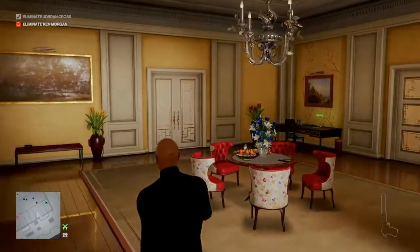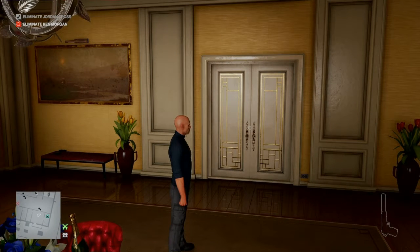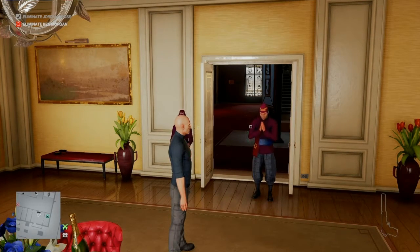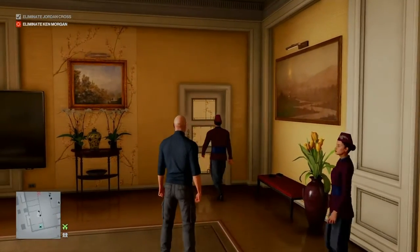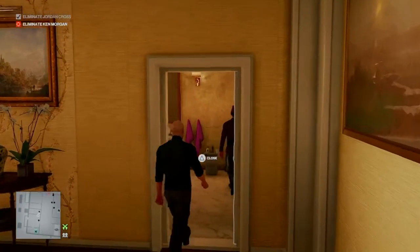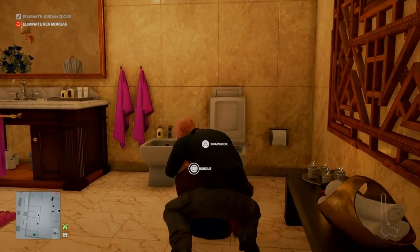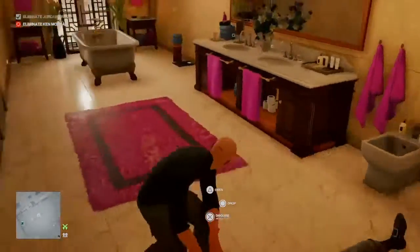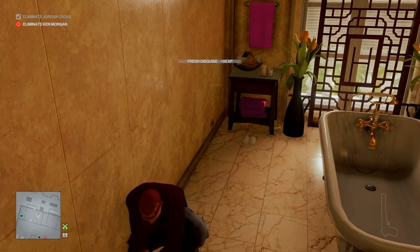So a couple of housekeeping staff members will momentarily enter into the room, and one of them will attend to whatever problem we have today. So whatever 47 has asked for repairs, the same principle applies. We follow the housekeeping staff member into the room, either the bathroom or the bedroom, render them unconscious after closing the door behind us, move them away from the door and take their outfit.